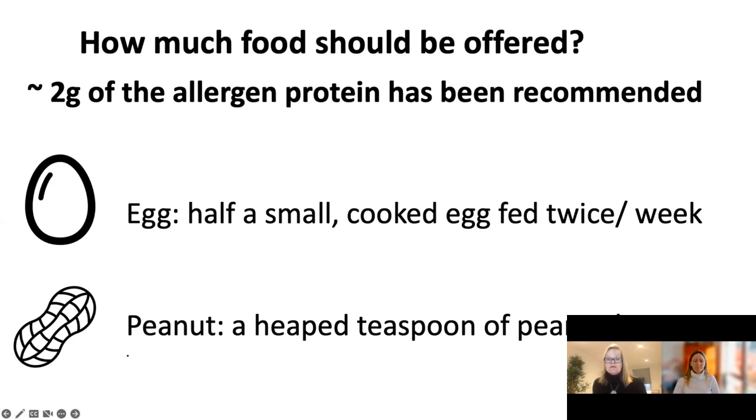So the 2 grams is based on the dose response data from the EAT study, showing that a mean weekly dosing of 2 grams of peanut or egg protein was highly protective against peanut or egg allergy. We don't really have efficacy data for lower doses at the moment, and the data for other allergens is yet to be established, but these volumes have shown not to negatively impact growth, micronutrient intake, or breastfeeding rates. So I think that's a very good basis on which we can use the introduction of other foods as well.